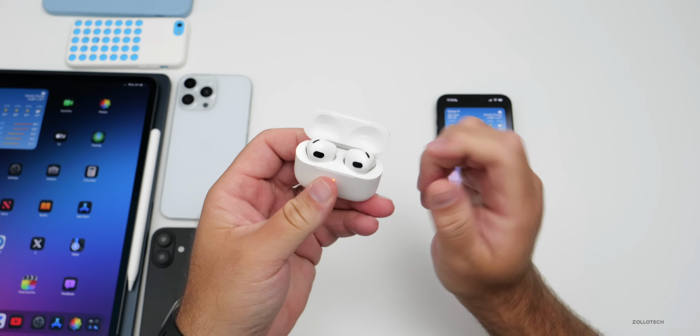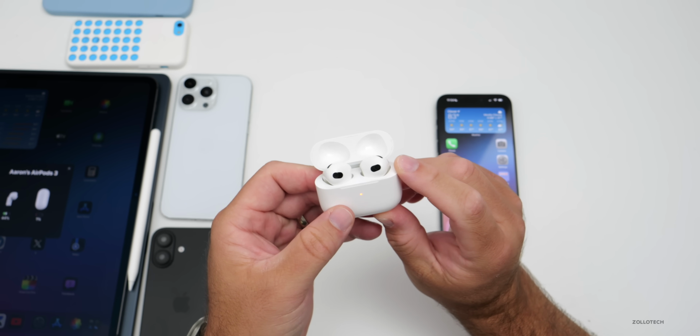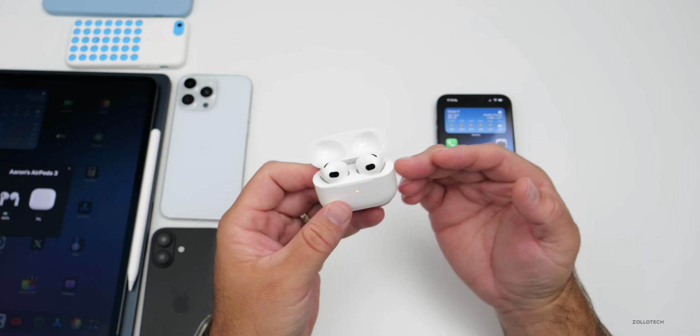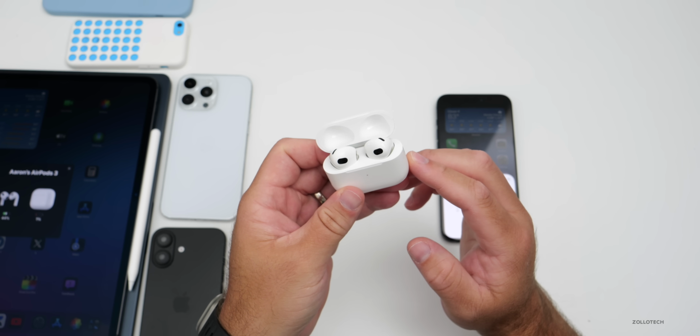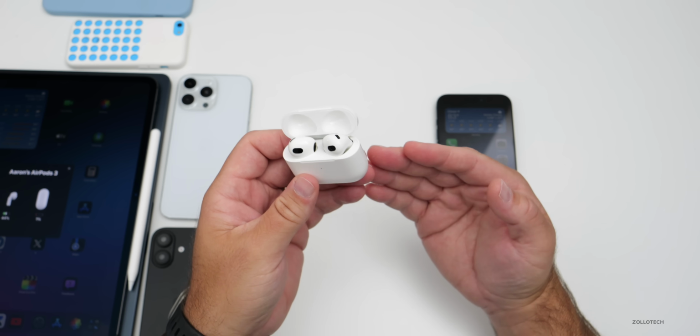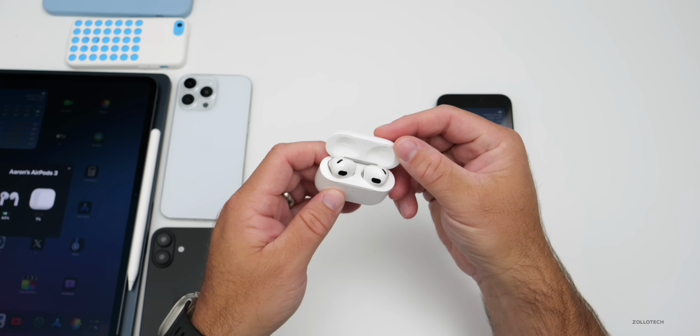Before the end of the year, we also expect updates to AirPods 3, where Apple will replace them with AirPods 4, and maybe a cheaper version as well to replace AirPods 2. We can expect those along with AirPods Max 2 by the end of the year with USB-C. We don't expect any major changes with the AirPods Max though.